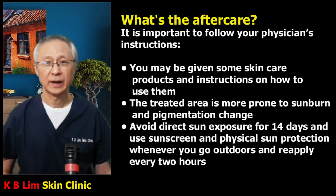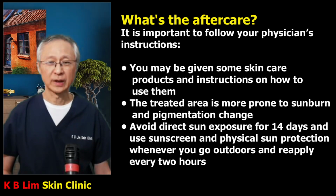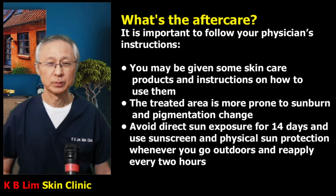The aftercare is simple and really not very much to talk of, but generally I will give patients some skincare products and instructions on how to use them. Note that the treated area is more prone to sunburn and pigmentation, so it is important to avoid direct sun exposure for 14 days and to use sunscreens and physical sun protection whenever you go outdoors, and to reapply them every 2 hours.